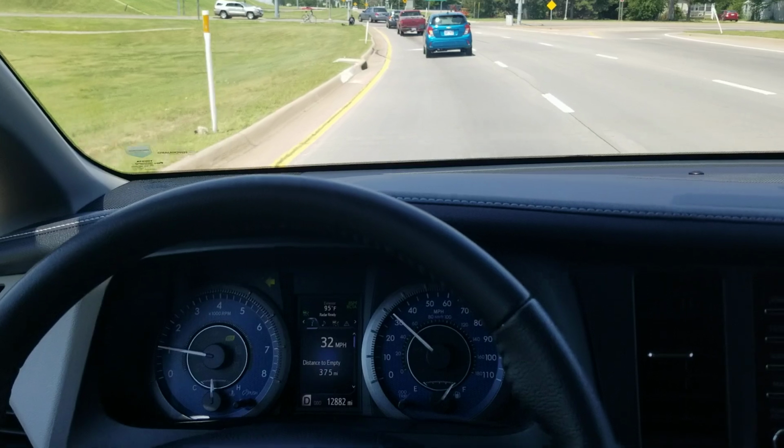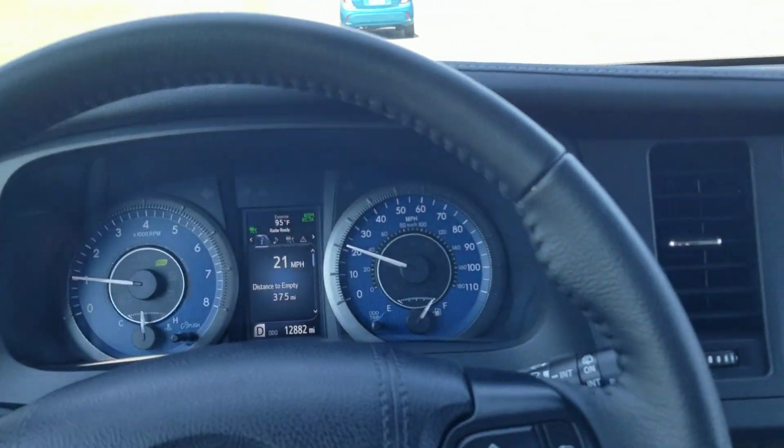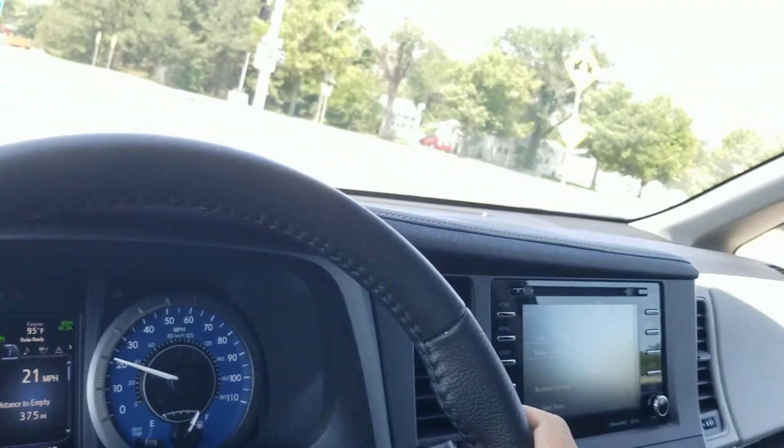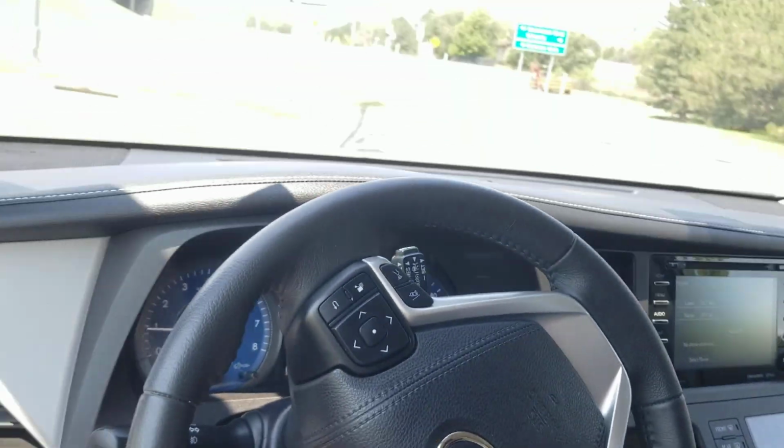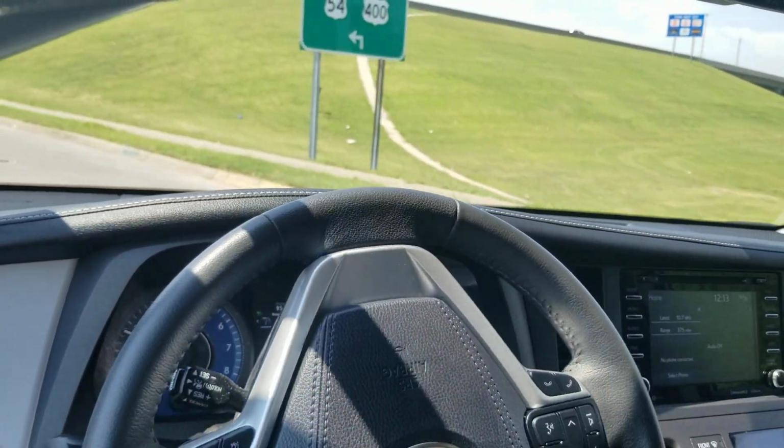Nice hard brake, no grinding, no squeaking, no unusual brake noise or vibration. By the way, AC works great. I'm having to turn the fan down because I'm getting kind of cold in here, and it's 100 degrees out here in Wichita today. So great AC.